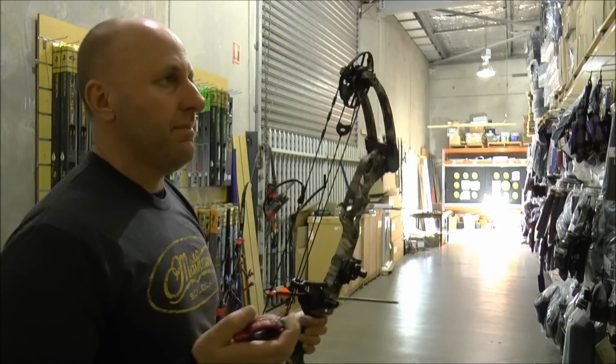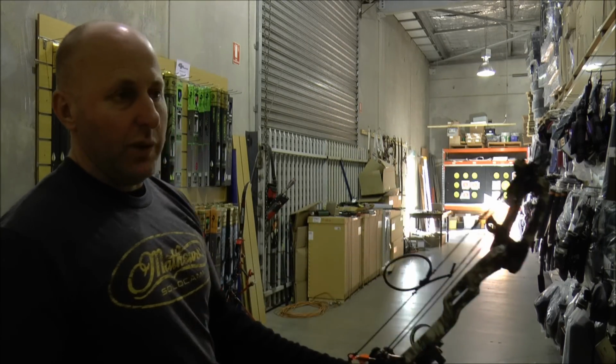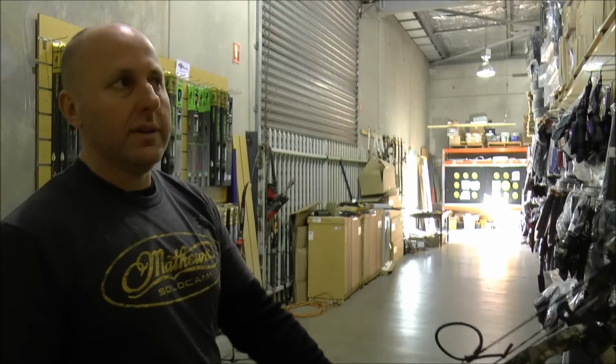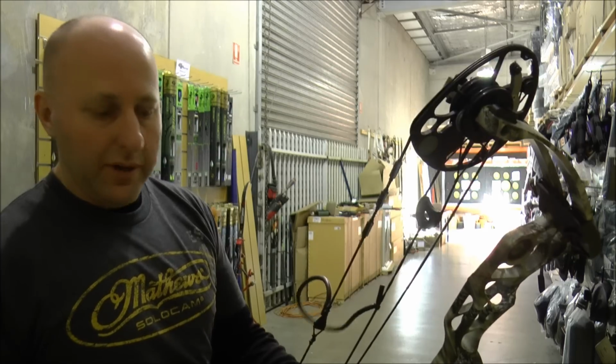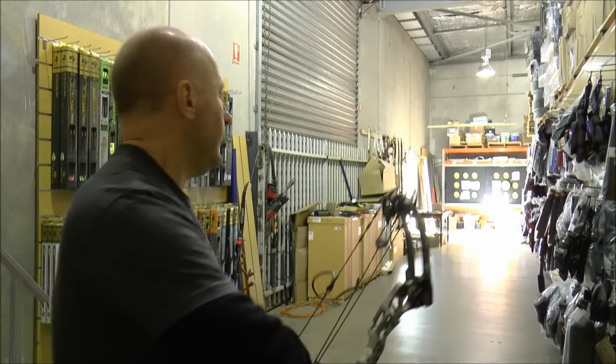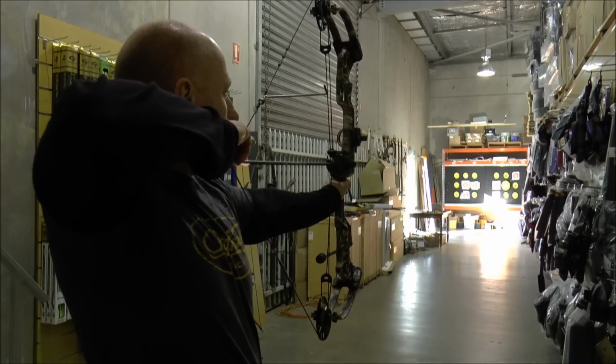But the ones who have liked it have bought them. There's been other people who said, no, I didn't like that bow. And I had one guy who preferred the Supra to this bow. It's not to say the Supra is not a good bow, because it is. He preferred the draw cycle, and I think the draw cycle is better on this bow than the Supra. So each to their own. That's why it's good to try out the different bows.